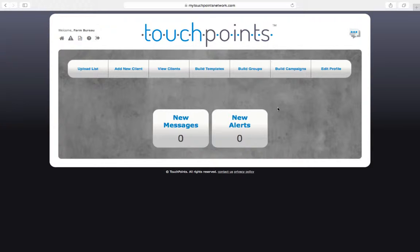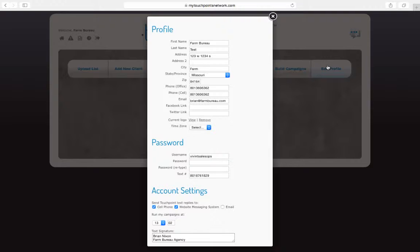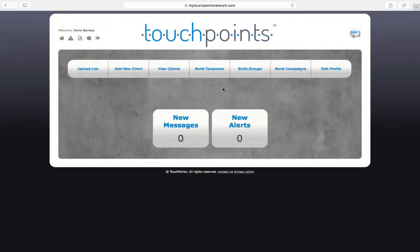Second of all, what separates TouchPoints from everyone else, on top of the email capability, is that this was really built around texting. Each agent, each new account, actually receives a new texting number. You choose the area code, whether that's 816, 210, any city, any state in the United States. And so when you send out tens, hundreds, even thousands of texts, they see a local, real number. And as far as they're concerned, they're the only ones that get this text.